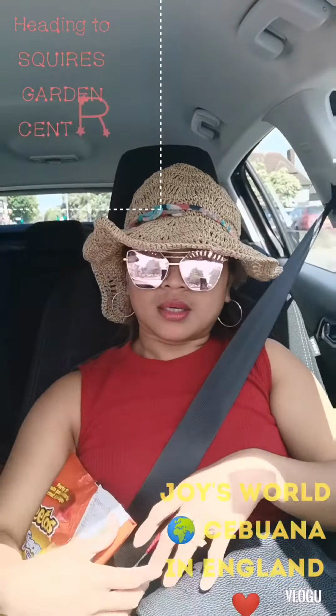Nanang haba na ng pila. Look at the queue. Haba ng pila. Where's the entrance? So, where? Haba ng pila. John. Oh, ito yung pila. We are close there.